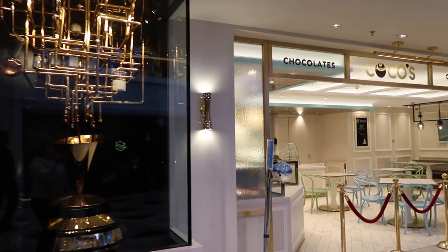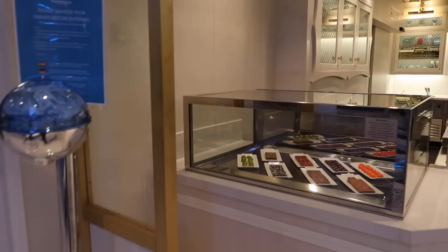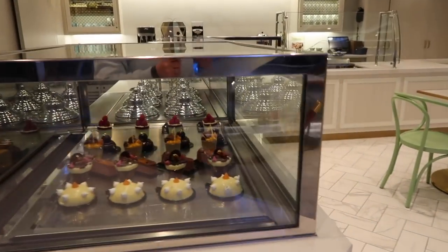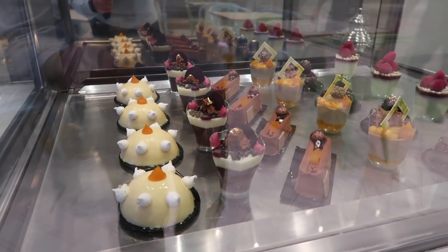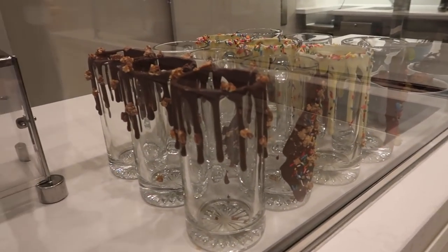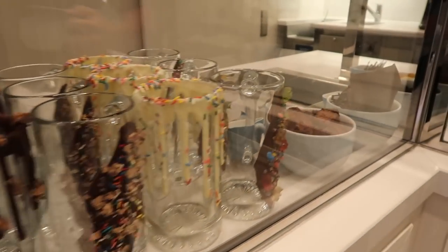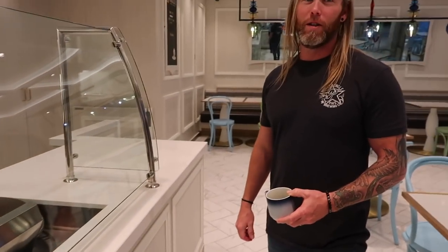Okay, and on the other side is Coco's, which is a little chocolate bakery, I guess you'd call it. You can buy chocolates in here and other pastries, and they also have a crepe station. But man, everything in that case looks amazingly delicious. And they're not open right now, so some things are closed. But look at these mugs. You can come in here and get these amazing giant milkshakes. Look at those mugs covered in chocolate, drizzled all over the edges. Oh my goodness, chunks of brownie. And here's your crepe station. Oh yes, now that's an official crepe station. They make good crepes here.